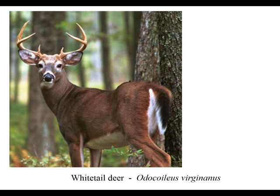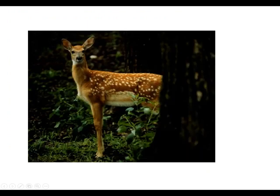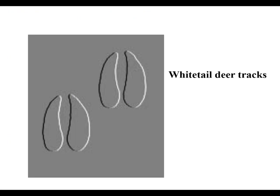The antlered males, antlers being forked or branched, and deciduous, meaning they're shed at the end of the reproductive season, and typically found only in males, which tells us that it is a secondary sexual characteristic. The adult female is unantlered, and the fawns, born in the early part of the summer, are typically spotted for camouflage. I would assume you've all seen the track of the white-tailed deer.